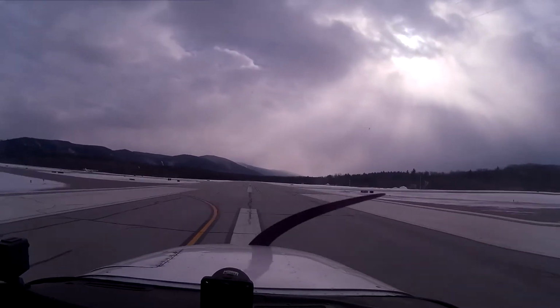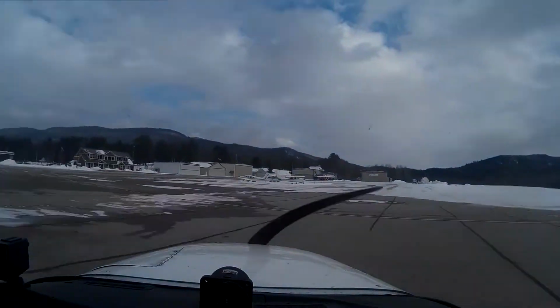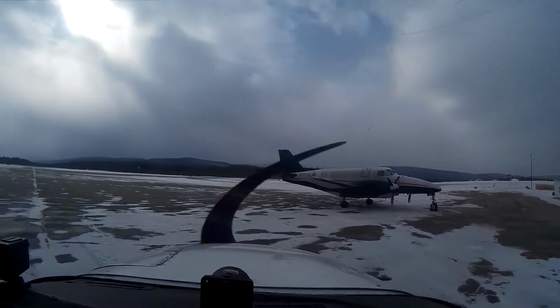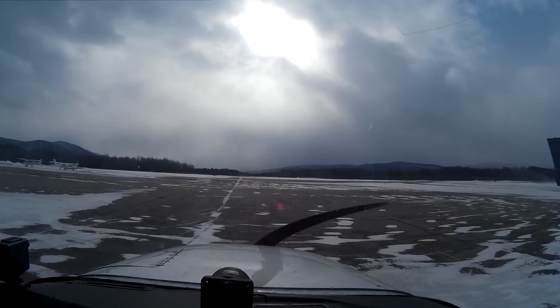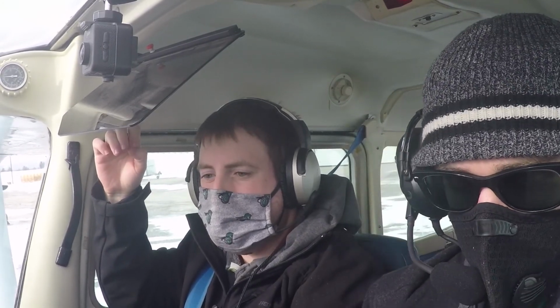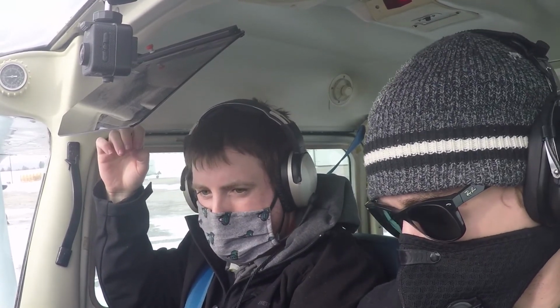Though we didn't get to do the maneuvers, it was a good lesson in decision making, straight and level flight, and more pattern work. Right. So securing the ELT, now that it was going off. Mechanics off.